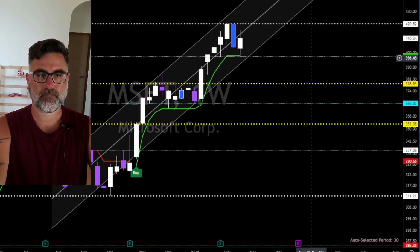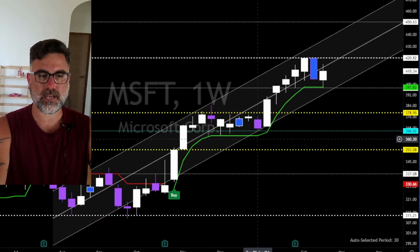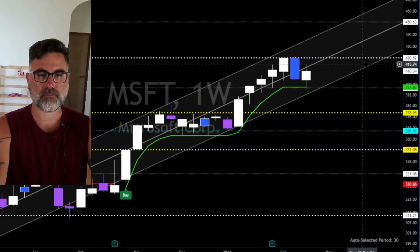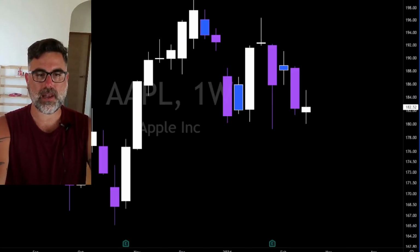Microsoft holding above the 397. Nothing much on Microsoft in the past 4 or 5 weeks already. 397 holding, 420 resistance. Overall uptrend above the yellow zone, above the green line.